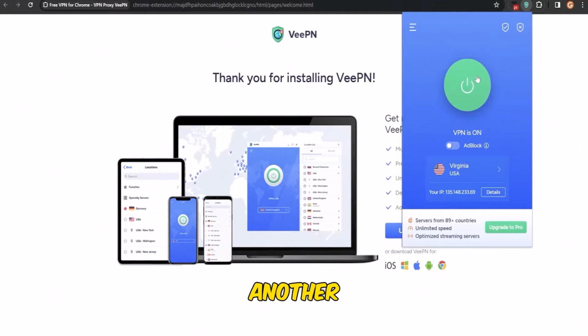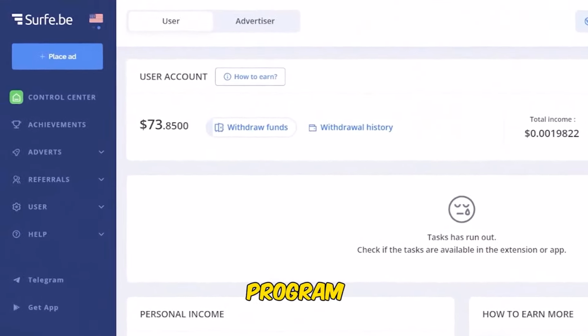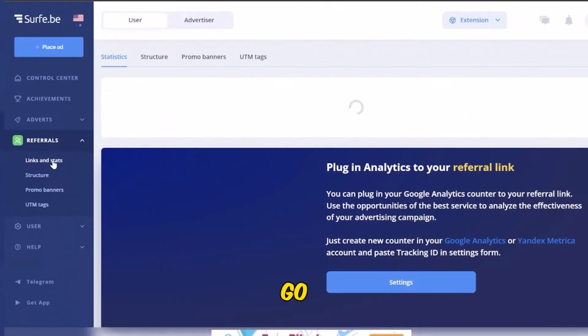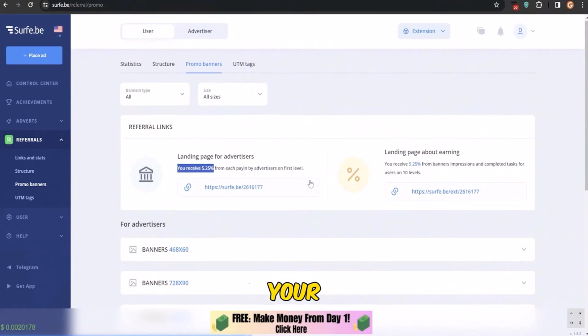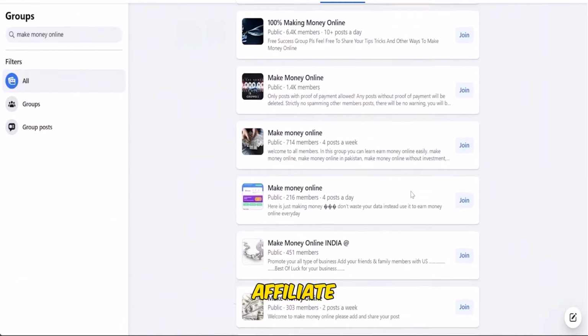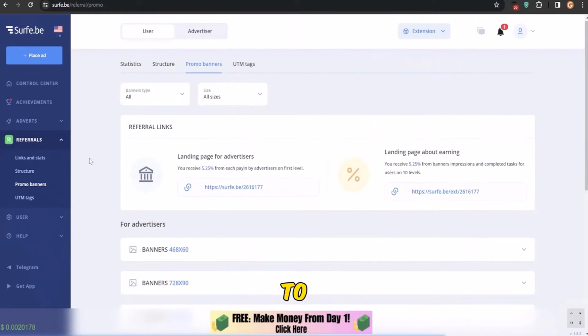Another way that I also use to make money on this site is using their affiliate program. Just go to referrals right here and click on links and stats, and then go to promo banners. And it's going to show you your affiliate link right here. As you can see, you will receive 5.25% commission from your affiliates' earnings. You can just use Facebook, for example, to promote your affiliate link there. There are a lot of groups on Facebook that are related to making money online.